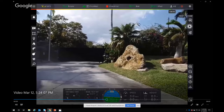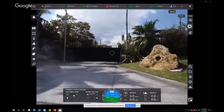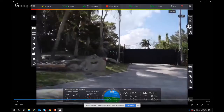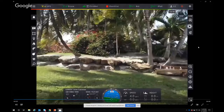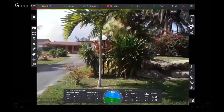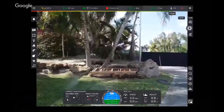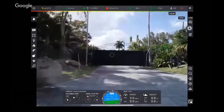Perfect. All right. So what we're looking at right here is a McMansion, so to speak. What we did here was a walkthrough of the front of the property, back and forth, almost determining our size-up as we get there. And you'll notice we can't see anything past that front gate during line of sight.